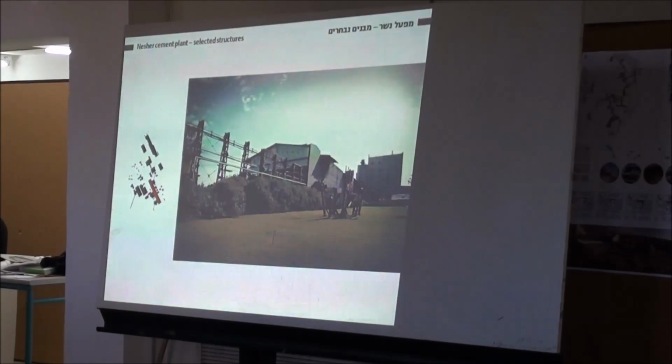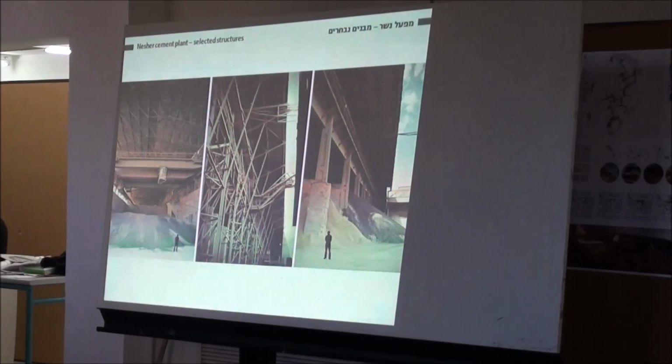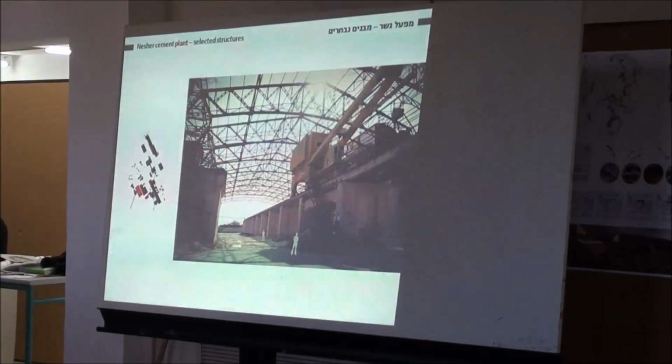I will show you now some selected buildings and structures inside the plant that I want to deal with, and I think they have some potential for a total urban rejuvenation of this area. So here is the main shed of the plant, which is 70 meters by over 200 meters. It's really big, and you can see the human scale against these buildings. And I think this building has lots of power and really a big presence in this area.